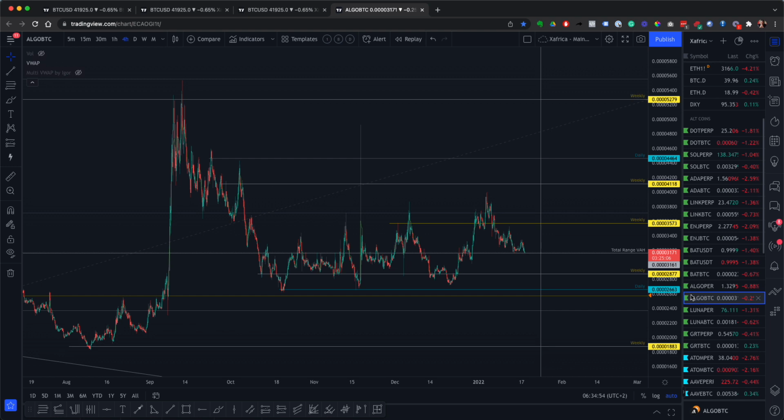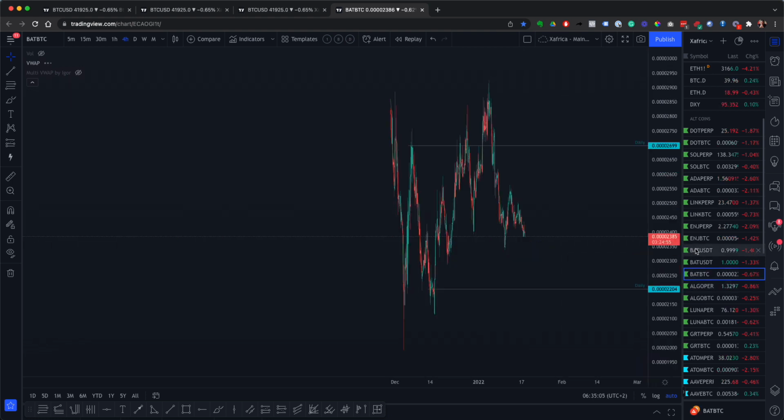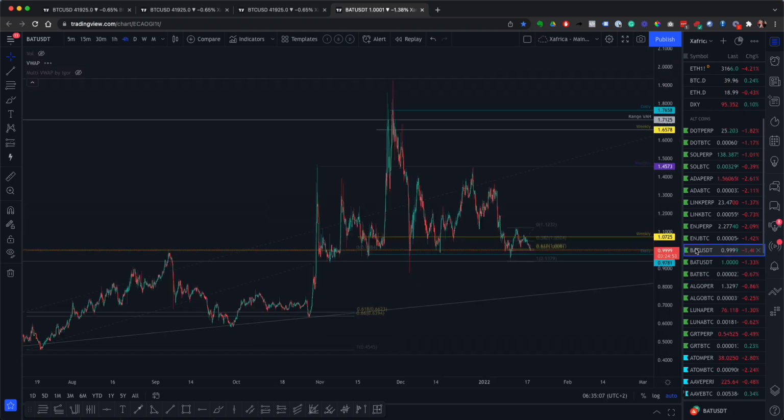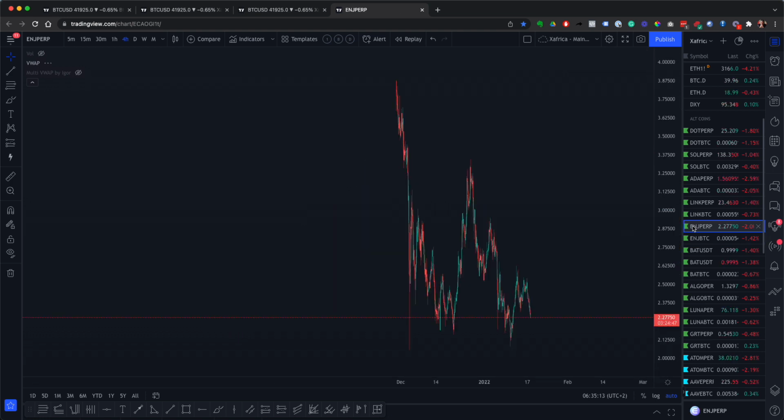Algo, it's on the range, total range value area high, a critical level now. Also on the range value area high. Basic Attention Token, not much, also on that crucial level. Engine, not much.